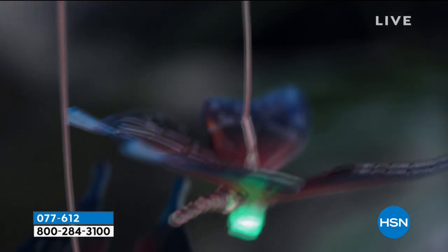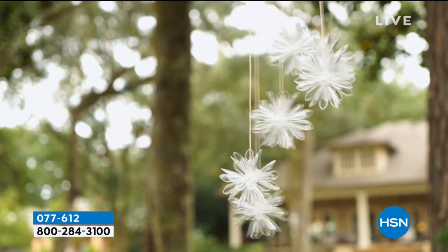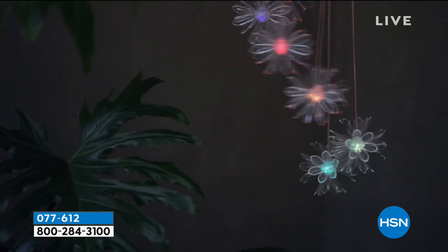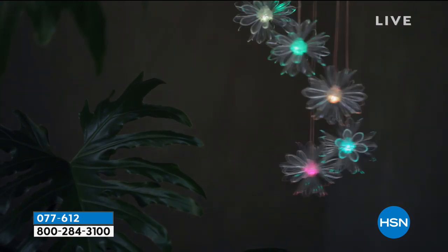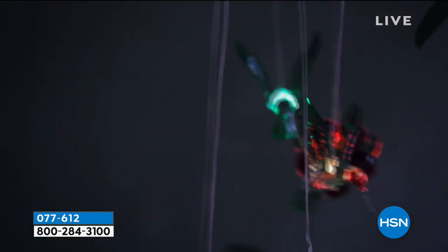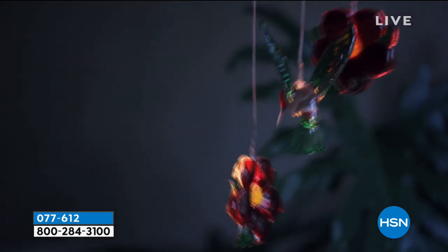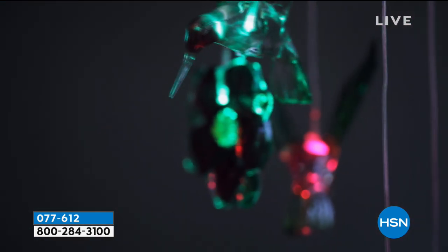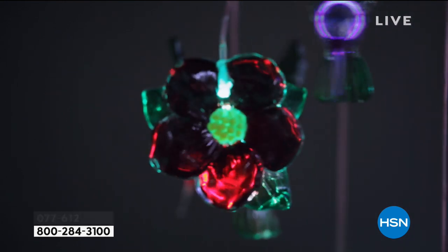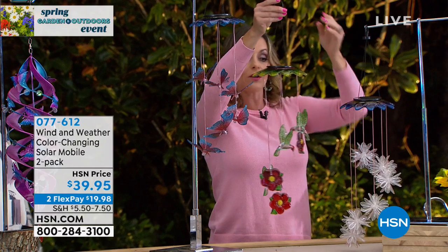But here's our butterfly, and there are the flowers, and they're beautiful, crystal orb looking flowers during the day, but at night, look at how beautiful that is. And they don't just stay one color, they are changing and moving. Check out the hummingbirds. Now, these are one of the biggest sellers at Wind and Weather, and they continue to outshine, literally and figuratively, so many other beautiful items. So you just have to pick which icon you really like.